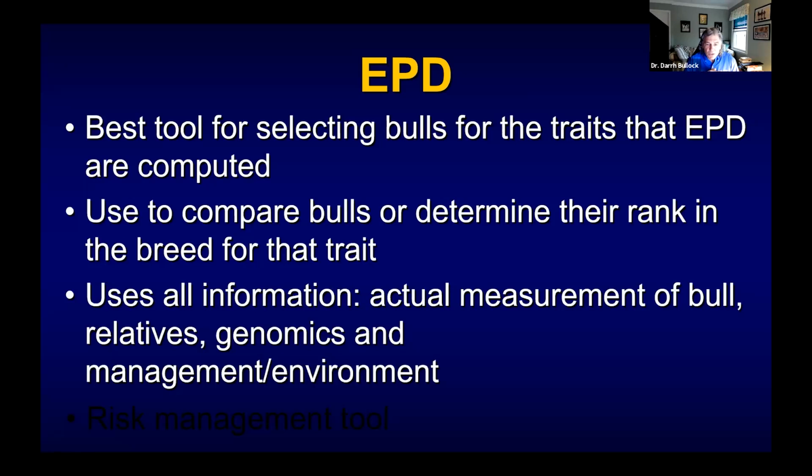The reason EPDs are as good as they are is because they use a lot of information. They use information like the birth weight of the calf or that bull when he was born, all the measurements of whether there was difficulty when he was born himself or any of his relatives. We also now have genomics information that can play a role in computing these EPDs. And the beautiful thing about EPDs is it takes out the management and environmental component of those actual weights, so that what we're looking at with an EPD is actually genetic merit differences of the bulls.